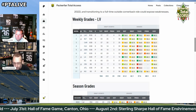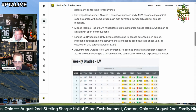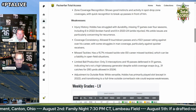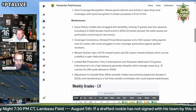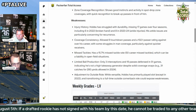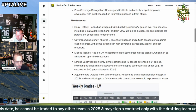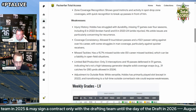And then one other thing, can you go up to the weaknesses again there? Yeah, right here. Limited ball production. Only 3 interceptions, 19 passes defended in 51 games, indicating he's not a high takeaway generator despite solid coverage snaps. Meaning, what do we always say when it comes to corners? If you don't hear his name, it's probably because he's playing good ball. Maybe he's not getting a lot of takeaways because that quarterback's looking over there and that receiver is covered and there's nowhere to go with the football.